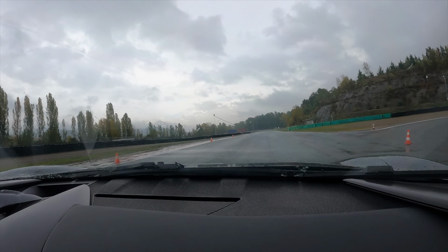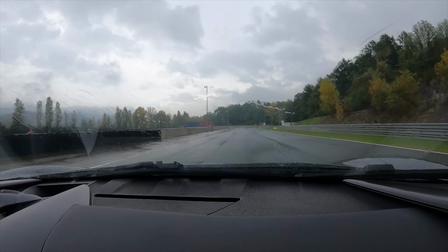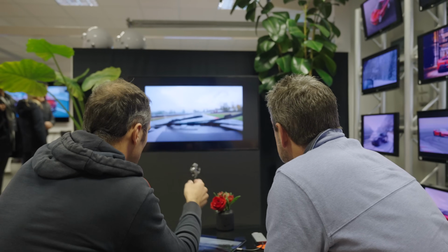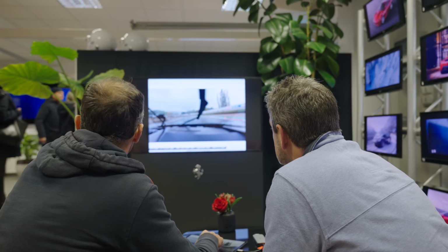In the dry, the SF90 is fast, really fast. It does 0 to 62 miles an hour in 2.5 seconds, and 0 to 124 miles an hour in only 6.7 seconds. As I've said, it's based on a four-wheel drive platform. It has an electric motor for each front wheel and another between the engine and gearbox. But it's only four-wheel drive up to 130 miles an hour.